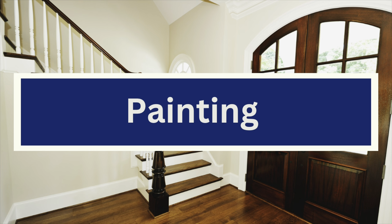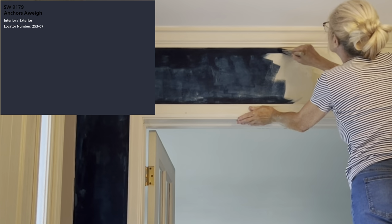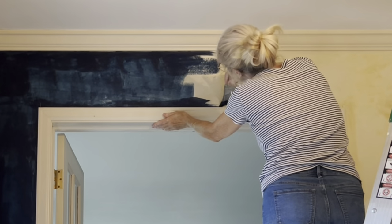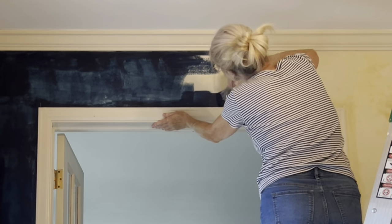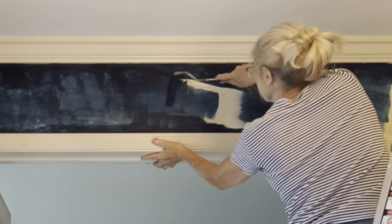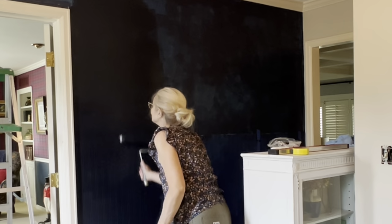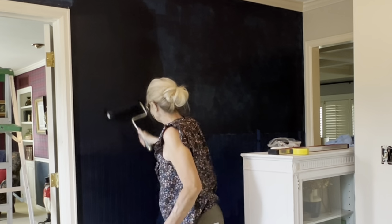I decided to go ahead and paint the wall in my selected accent color, Anchors Away, before adding any of the wood trim. When painting, I like to use a good quality angled brush to paint around doorways and windows and along the baseboards and the ceiling edge, and then I fill in using a microfiber roller. I like to use a small roller above doorways and to get into smaller spaces, but you definitely want to use a nice big roller as much as you can to make the job go faster.